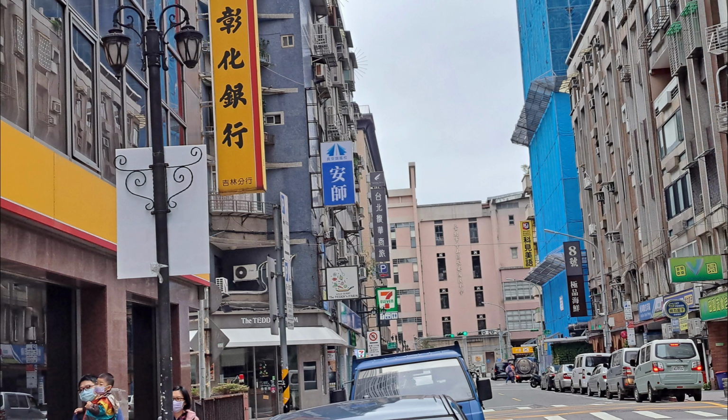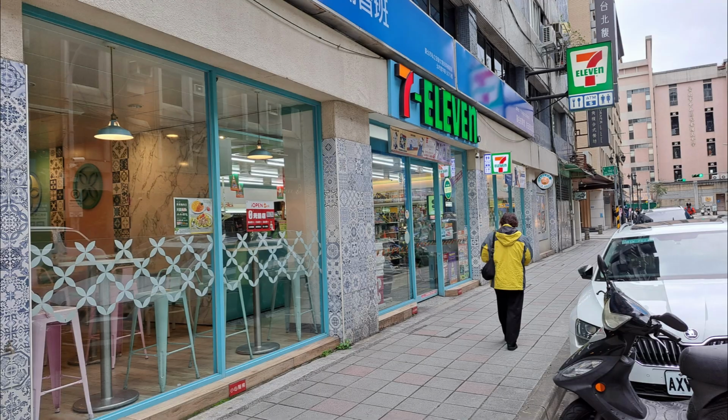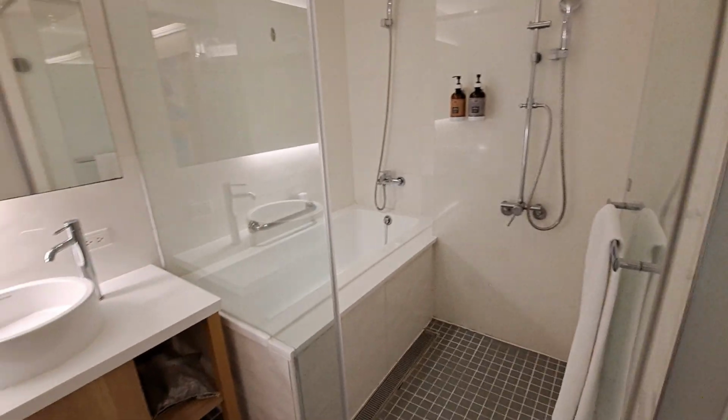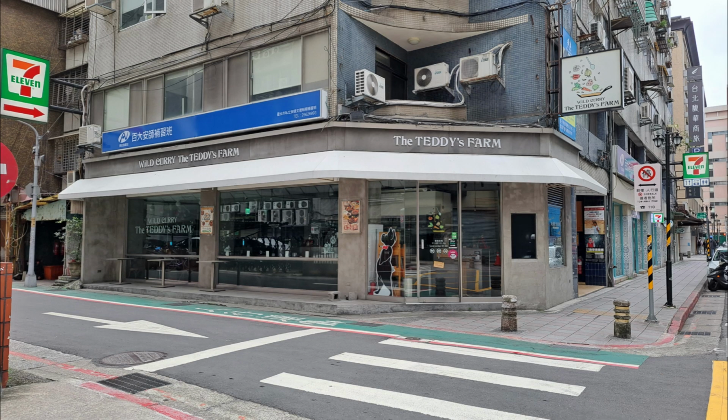There is a convenience store 7-Eleven right next to the hotel. I booked Superior twin room, 2 twin beds with bathtub and street view for about $100 per night. Weekday price with breakfast buffet.